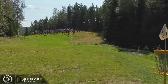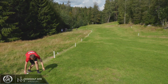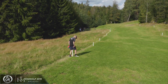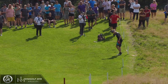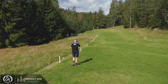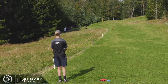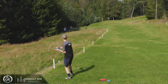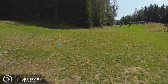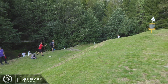Uh-oh. That stays in. Fortunate. Very fortunate. Really need to use the width here and stay as right as possible. Ideally, even throw a forehand from this position if you're able, I would think. And that is very wide right. Nice and safe. And not even that far from the basket, actually. Good throw.